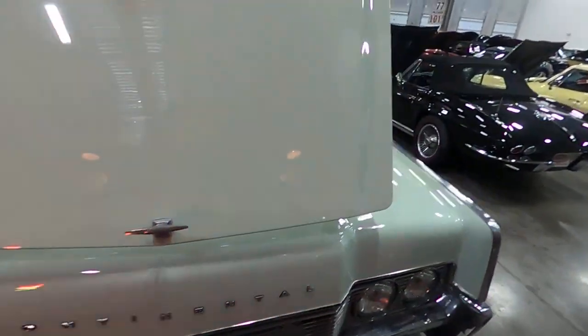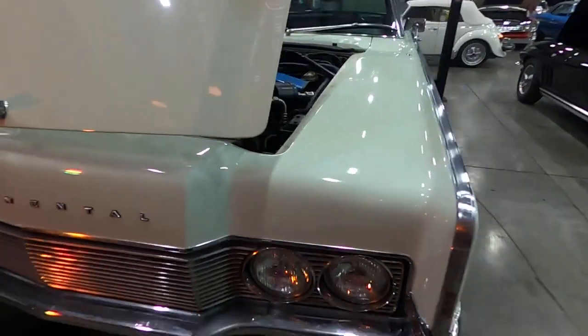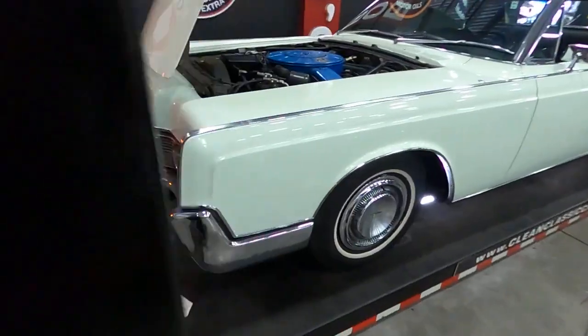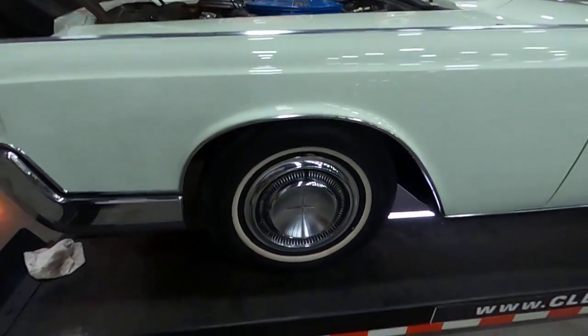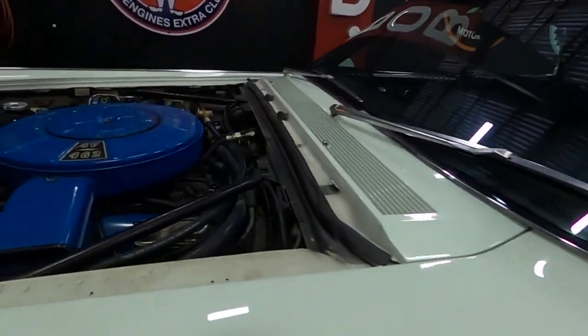Again, the paint is in good shape. No dings or dents or rock chips in the paint. It looks very good. As you can see, whitewall tires. There is a little nick right there in the paint.